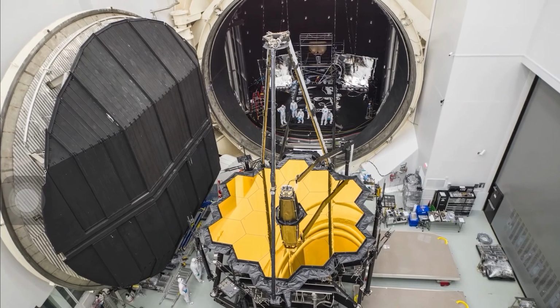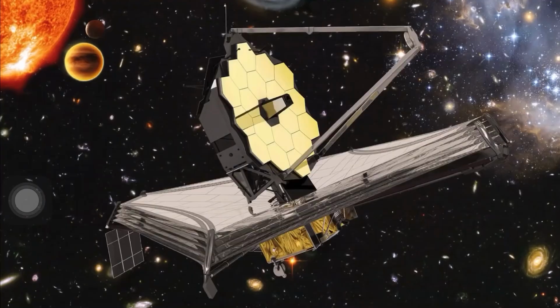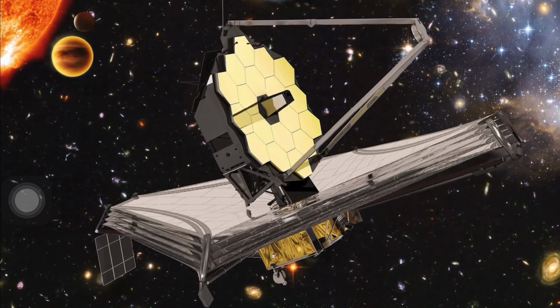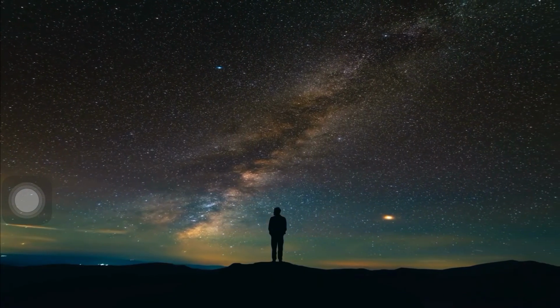One such telescope is already slated to go up into space in 2021. The James Webb Telescope will take a much closer look at some of these Kepler objects of interest and hopefully will bring us closer to answering the question, are we alone in the universe?